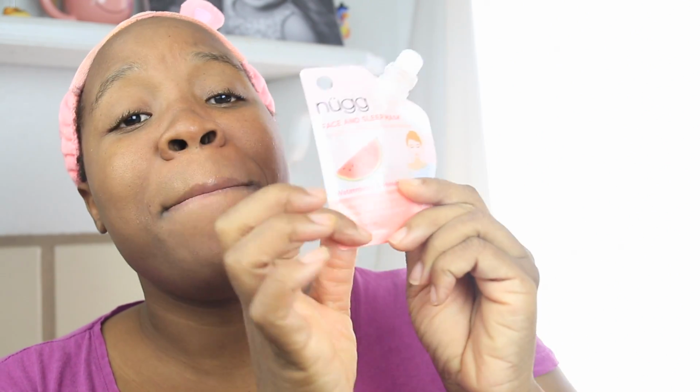With that being said, I would have liked the fragrance, Nugg Beauty, and then you would have got the stamp of approval. You get the stamp of approval, Nugg Beauty, for being the dupe, but watermelon would have made this like, mwah, magnifico, perfectico, mwah. Anyways, you guys, it really would have. It would have hit it.